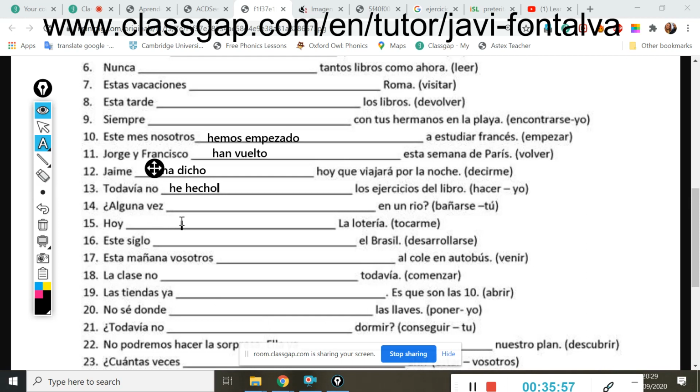But at the same time, you're wrong. Because that would be still if it weren't a negative sentence. But this is a negative sentence. I have this no. So in English, you would say yet, not yet. So whenever you see todavía no, that means not yet. And if you see only todavía, that means still. Okay? So todavía is different from todavía no.